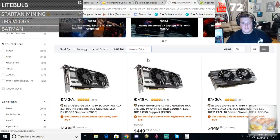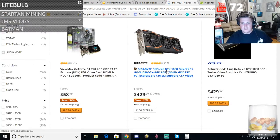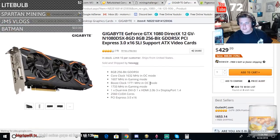Let's see if we can find some cheap 1080s. Let's see here, 1080, $429. That's still a little high. This is basically the same one on eBay.